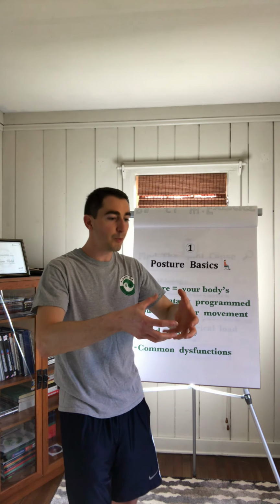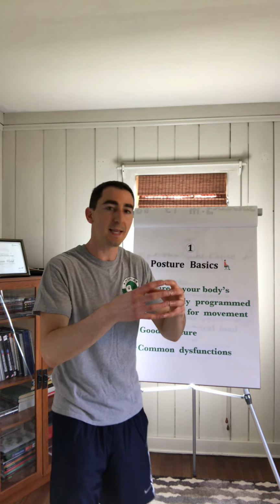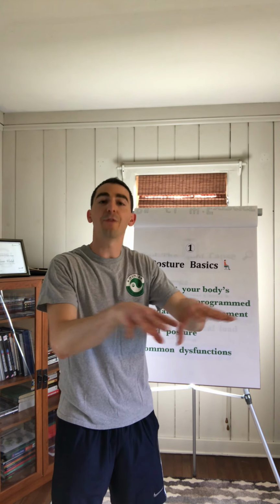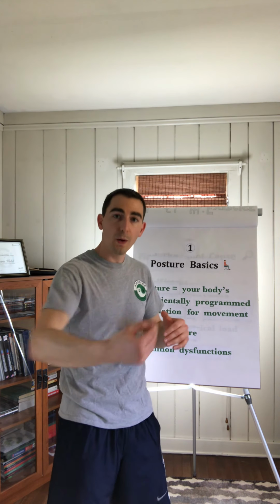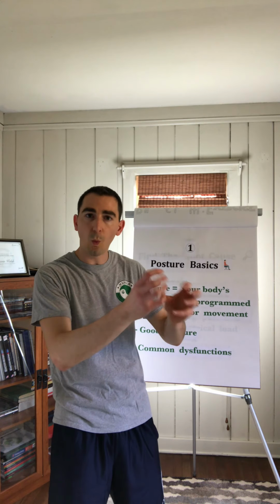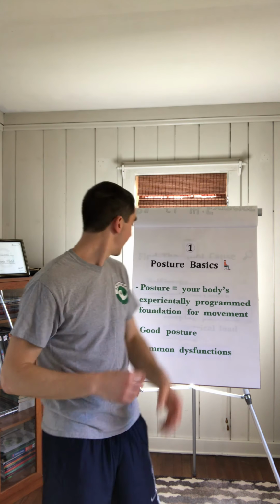So if we want to fix the posture, we have to figure out what caused it to be that way in the first place, and understand that posture is basically your path of least resistance, which your body always goes to depending on what it's endured in the past. So we need to unwind some things in order to get to a place where we can manipulate it and make it better.